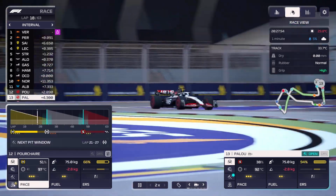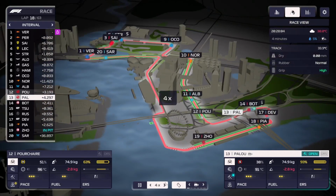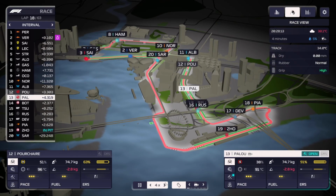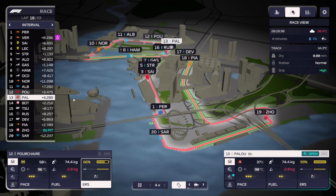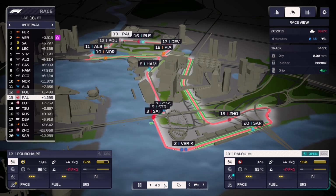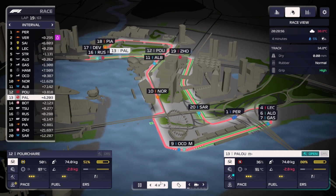All right, what's going on with your car? All right, it's ERS damage. I knew that was going to happen. I put the lowest ERS unit left on Pourchaire's car just to get it out of the way, and we should have our 2 fresh ones to last us to the end of the season.